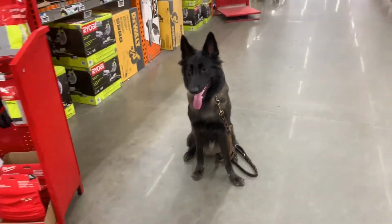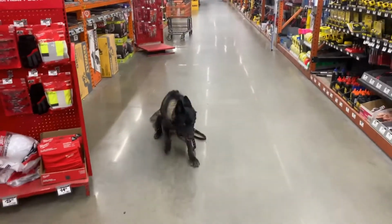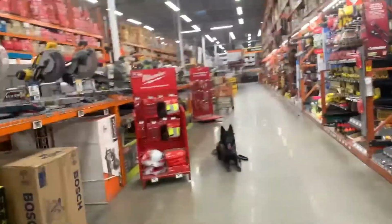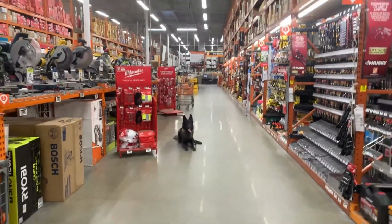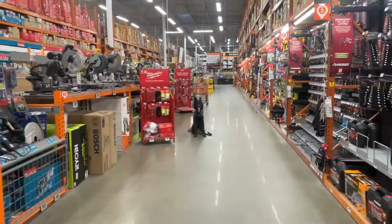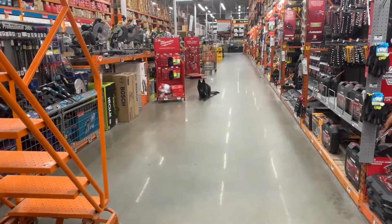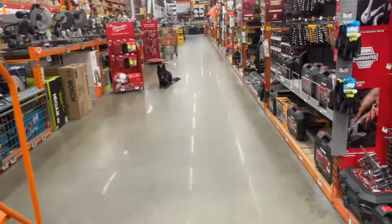Here I'm going to be working on sit and downstays from a distance. We've been working on this for a little bit now. The way that we built our way up to this was me holding the leash and having him do sit and downstays. That way you can make a correction if he doesn't go into the right position.